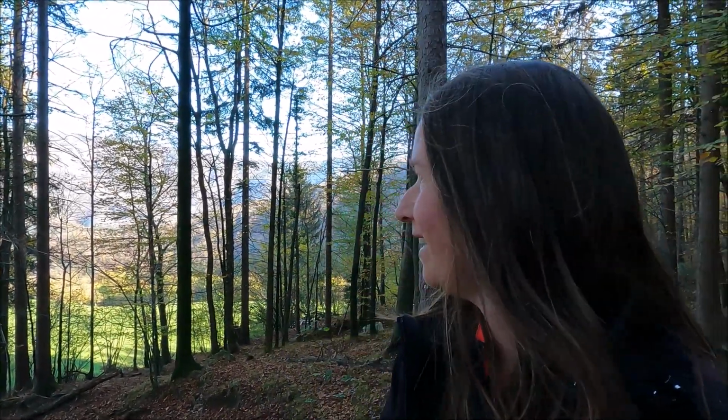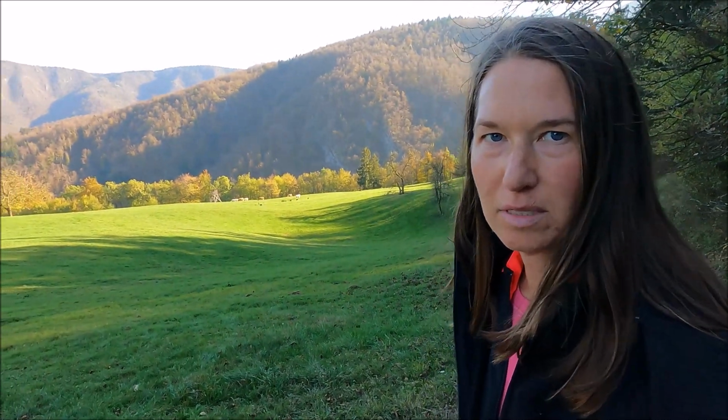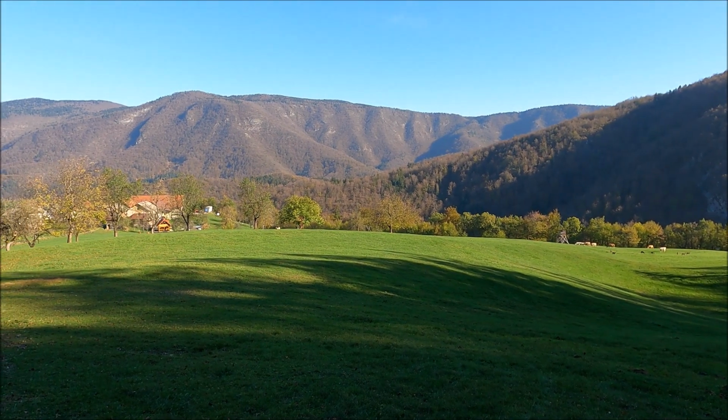I can already see the meadows down there. And we are almost out of the woods. Nice. Look. The meadows and the sunshine. And that means close to my car, and end of this exploring. Oh wow. Look at that piece. And the cows. And the sheep, this is beauty. Look at this. Listen to this quietness.